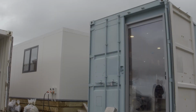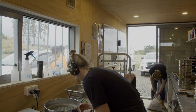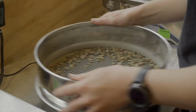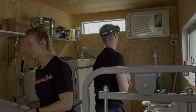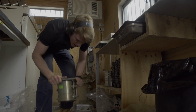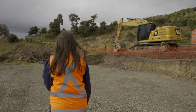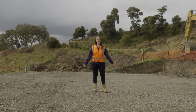Back at the village, 2 unassuming containers sit in a quiet corner. Inside, members of the lab testing team work to process tons of clay, soil and rock that come and go every week. The containers themselves were recycled from previous projects to get the testing underway as quickly as possible. They act as the scientific hub for the project, while the purpose-built lab is under construction. Welcome to our new lab.